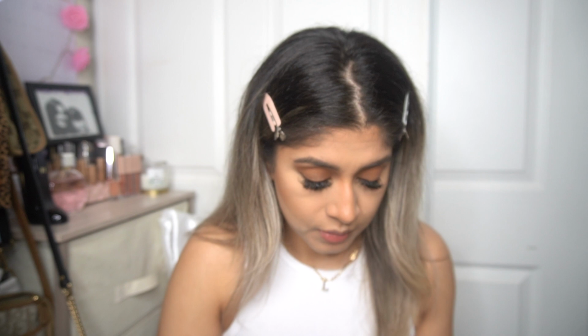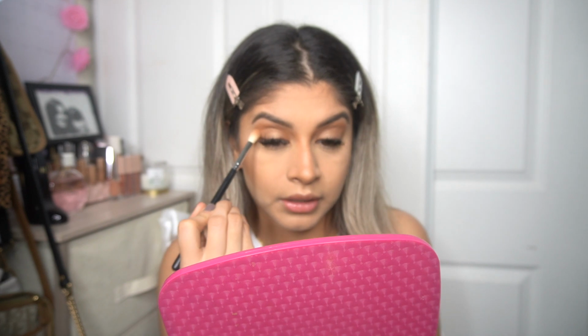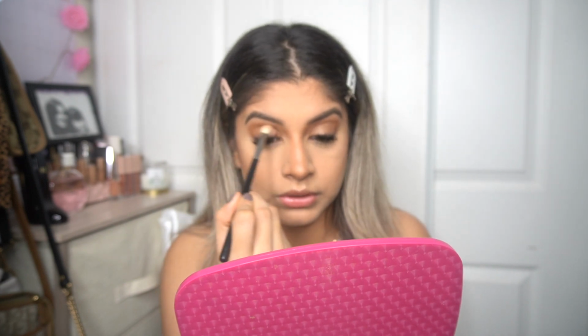Just kind of blending it out with my finger as well. I'm just going to add it to both sides. And when I'm in a hurry, I do both sides at the same time, like how I just did today. And then I'm just going to go back with the color that we used in the crease and pretty much all over our lid and just add a little bit, just blend it all together.